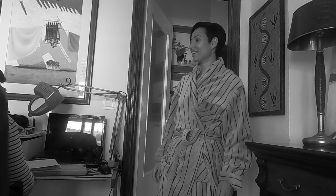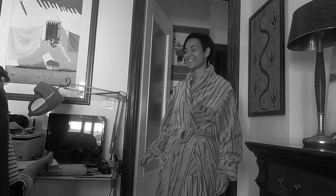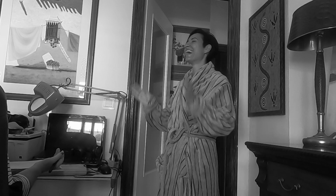So last but not least, another piece of clothing to wear at home. It's the robe. I know, you know the robe, but we Spaniards know the robe too. Mira lo que llevo puesto. ¿Dónde vas con eso? Te vas a deshidratar, que hace mucho calor.